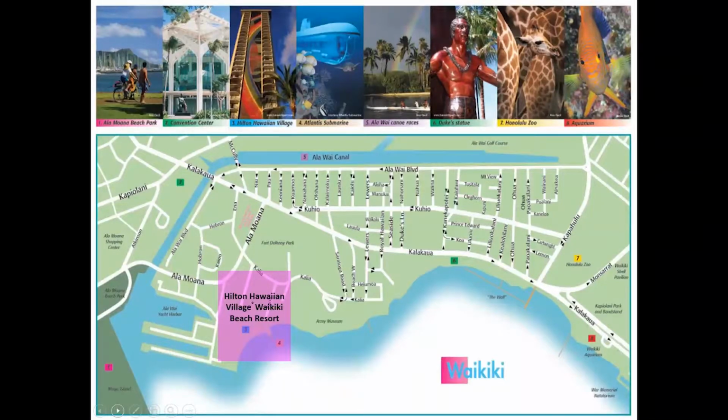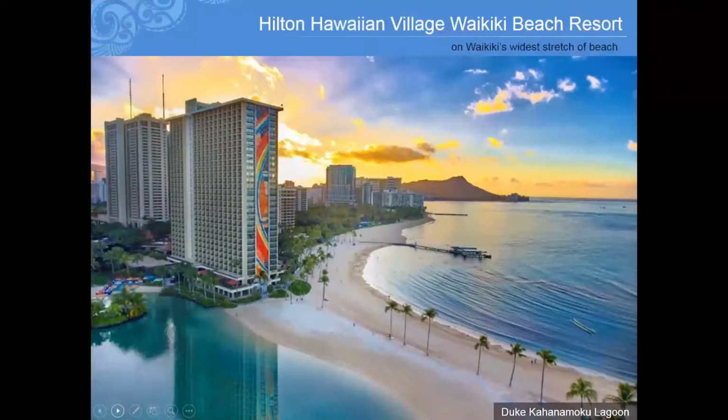Okay. So what you see here is pretty much the entire map of Waikiki. So you have lots of options to choose from. There's, I would say, close to 100 different hotels. And then you can see exactly where Hilton Hawaiian Village is located, right? So the question is, why Hilton Hawaiian Village, from all the options you have?